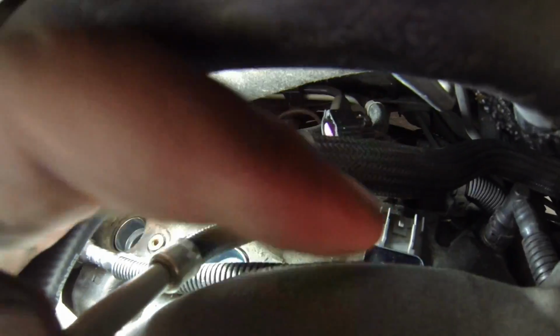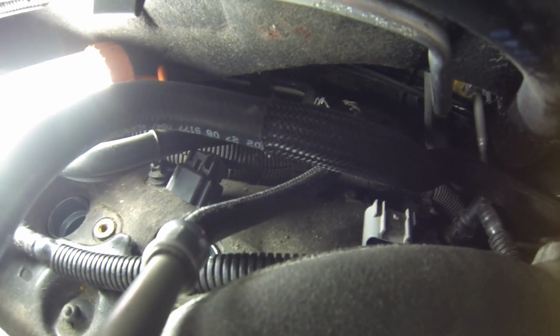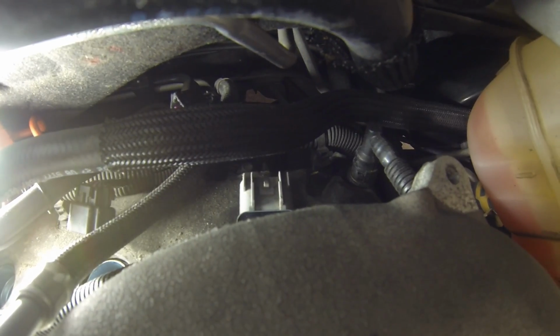Got to be lifted up to the plenum in order to drop the coil pack in at the back there, but it's now in, and now I'm going to put the 10 mil in. Not pleasant.